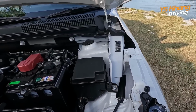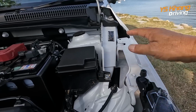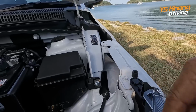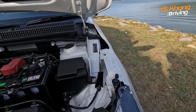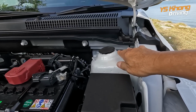And here is the front strut, and the main strength of the body is actually in this structure here, which means the fenders and all are just bolted onto the body. So it's part of the cladding only. So the main strength of the car is here, and you can see there is welding.